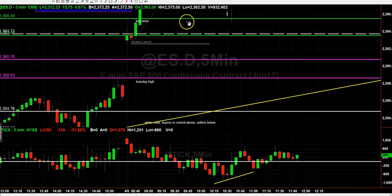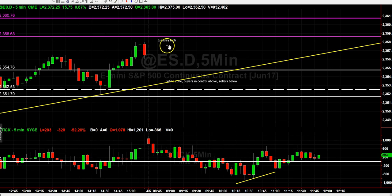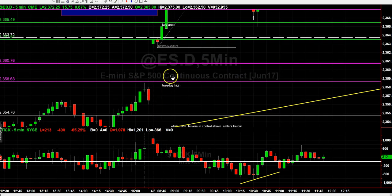So let's go through the key areas. We had Tuesday's high. This was the white zone. The white zone is indicative of where I think buyers or sellers will remain in control. As long as we were above that point, I thought buyers would be in overall control. And you'll see last night we drifted right down into 52.50. You'll notice the zone's a little bit wider than normal, and that's because the HVN in that area was wider than normal. We then pushed up to Tuesday's high.